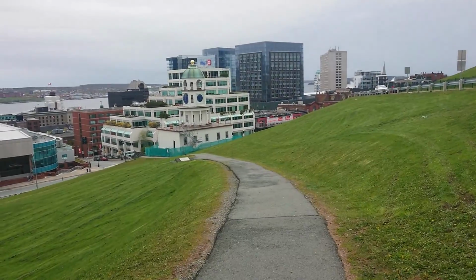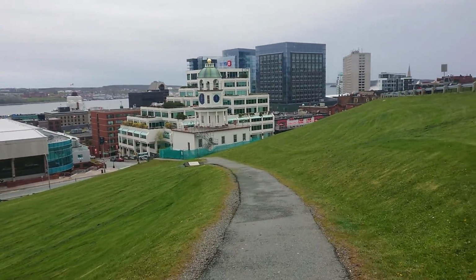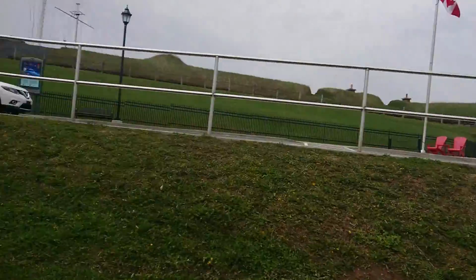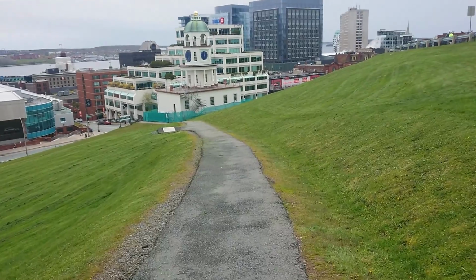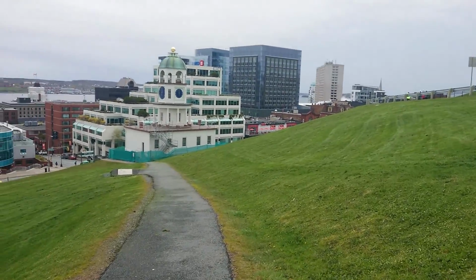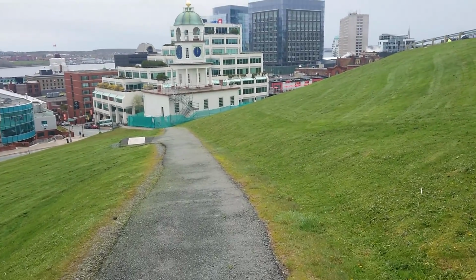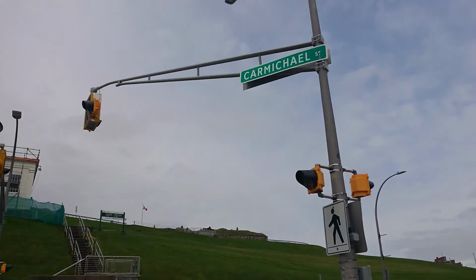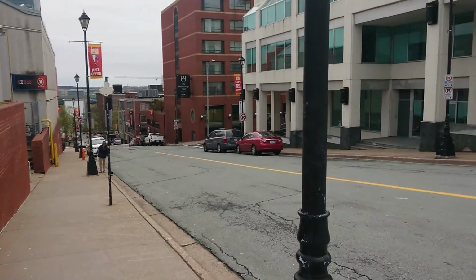I'm gonna walk down this steep hill towards the clock, hopefully without falling flat on my face. That's the Citadel. I'm not going in. We don't have a tremendous amount of time here in Halifax. The clock tower that I was just at, and now I'm going to head down Carmichael Street down towards the water.